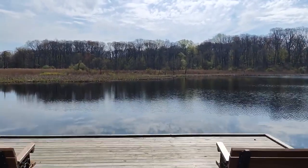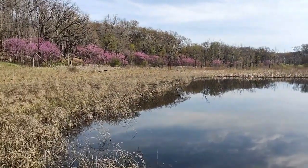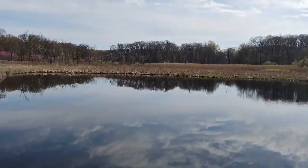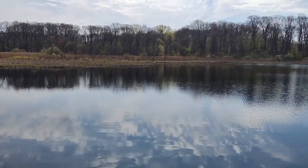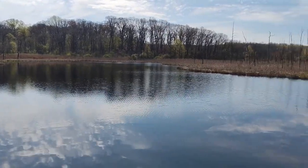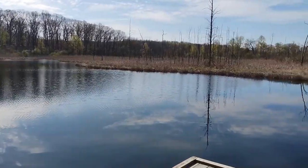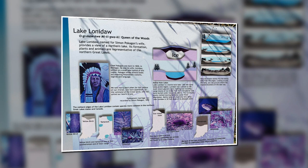Like the other lakes of the region, Lonadaw was created as the most recent glaciers were melting and receding. Large blocks of ice broke free from the glacier and were buried under insulating debris. The ice blocks slowly melted, leaving behind a water-filled depression. Kettle lakes are typically very deep. This lake, Lake Lonadaw, is 30 feet deep at its deepest point.